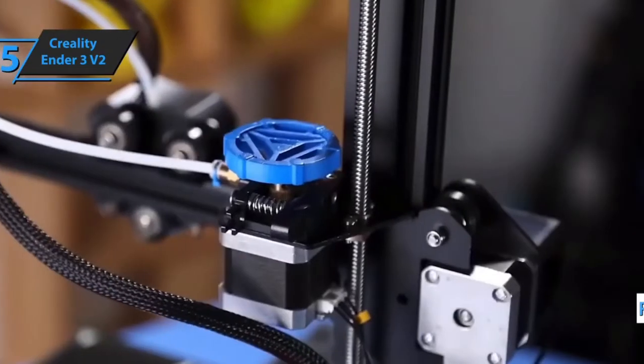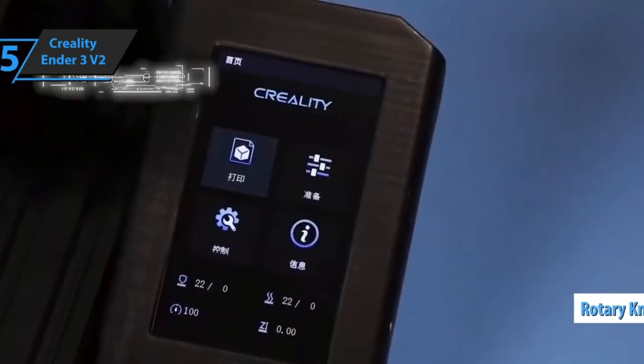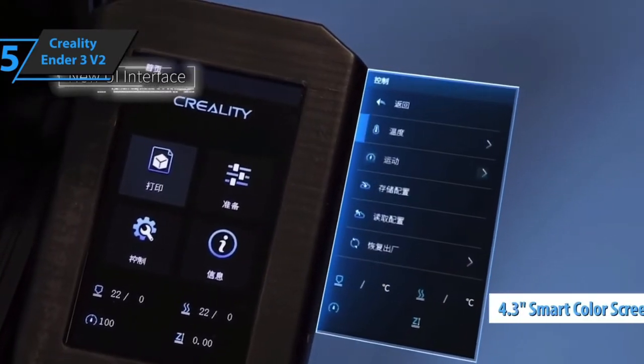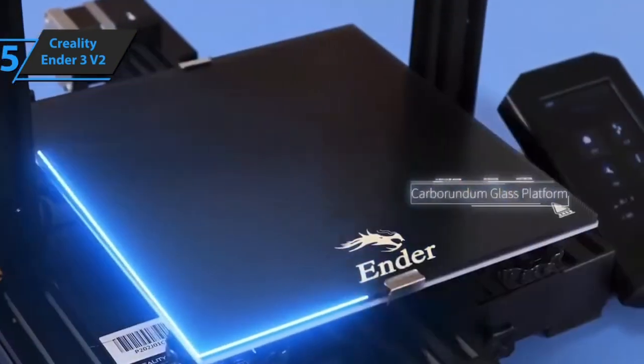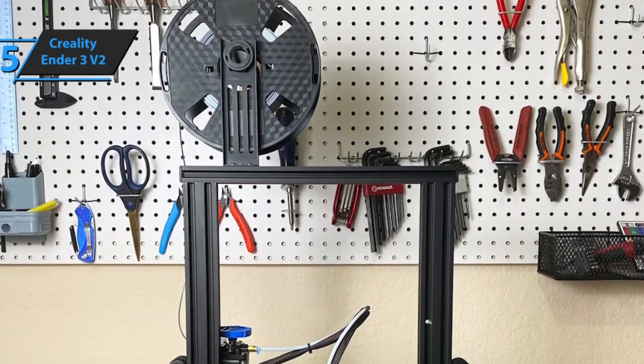The device sports a rotary knob on the extruder, making the process of filling and feeding the filament much easier. The new operating system user interface and 4.3-inch smart color screen significantly improve the user experience. You can continue printing from the last recorded extruder position after unexpected power outages, saving time and reducing losses.